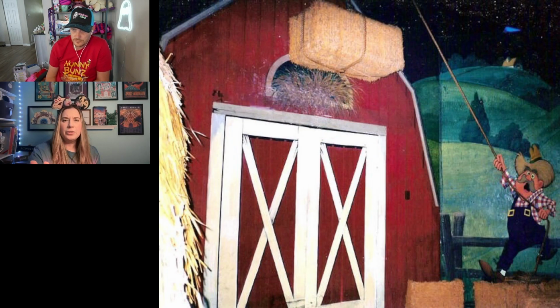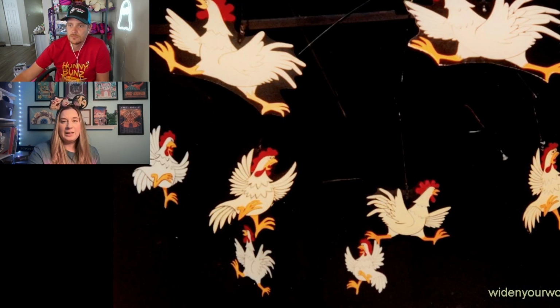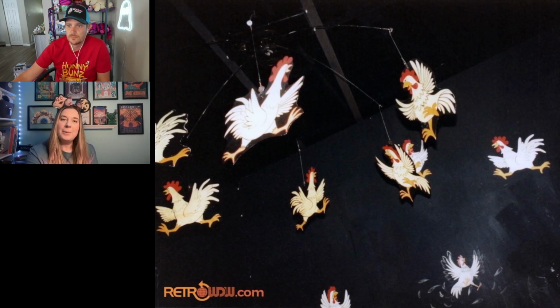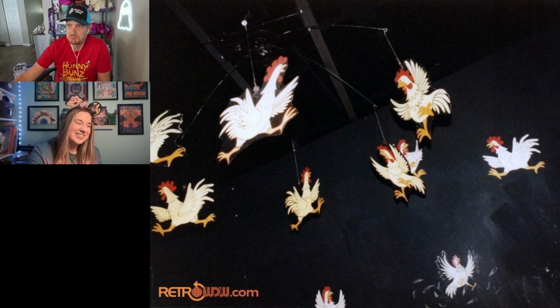At this point, we go through the barn doors underneath the swinging hay bale, and we run into a whole bunch of chickens. I'm guessing there's a chicken coop here somewhere, but we don't actually see one. We're just running through these chickens, and we hear the chickens, though. The chickens are not only painted on the wall, a flat black wall with white chickens painted on it squawking around and flying, but there's also a chicken mobile up on the ceiling.